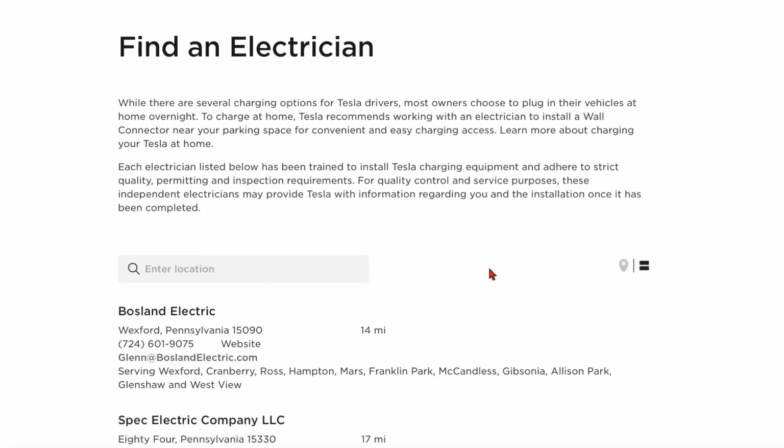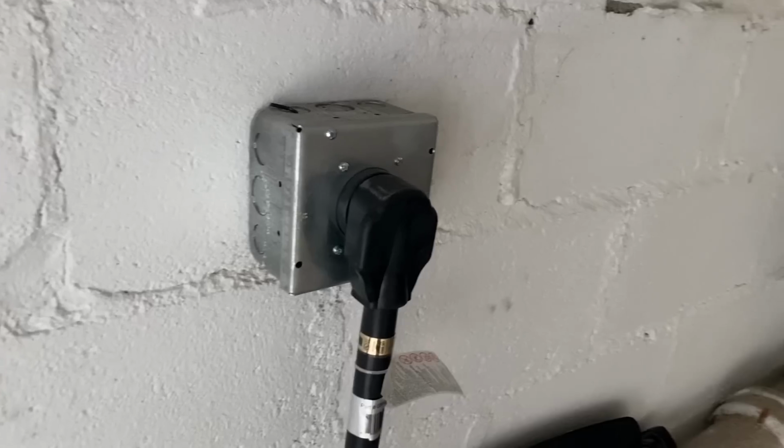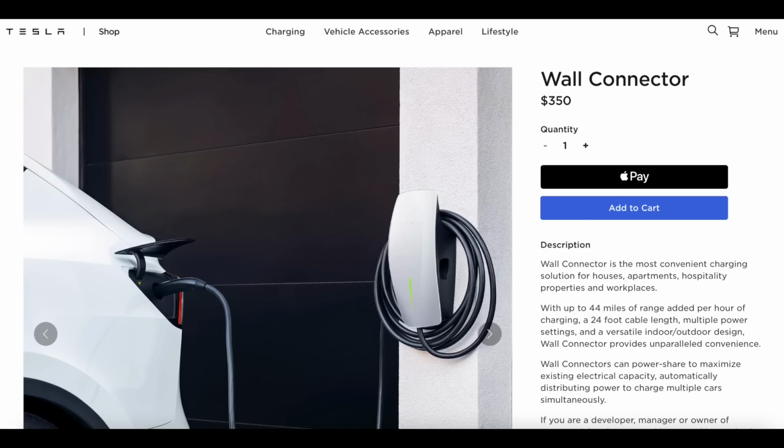So you have 2 different options. You can search the Tesla website for certified Tesla electricians. I would highly recommend it. Your 2 most popular options are a NEMA outlet and a wall connector. The NEMA outlet, that's what I have. It's a NEMA 14-50, gets you around 35 miles per hour in charge, versus the Tesla branded wall connector, which can get you slightly higher miles per hour in charge, but it looks a little cooler. It's a Tesla product. No huge difference. Both will work.